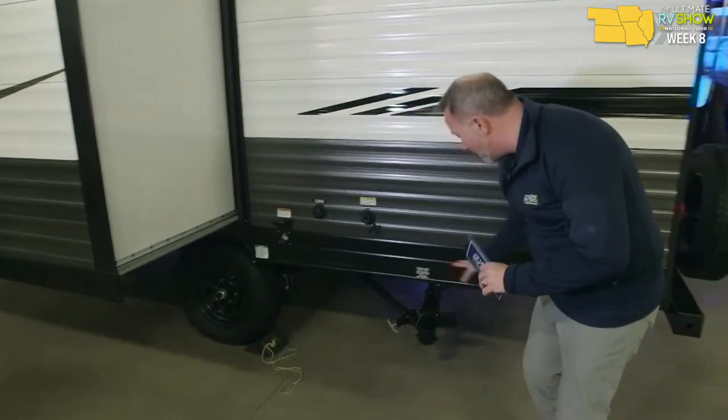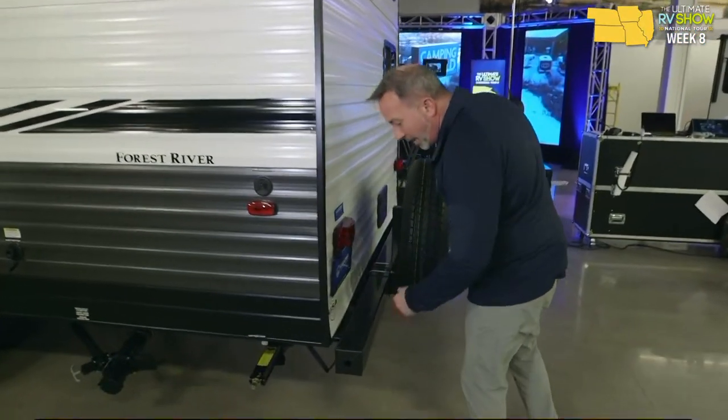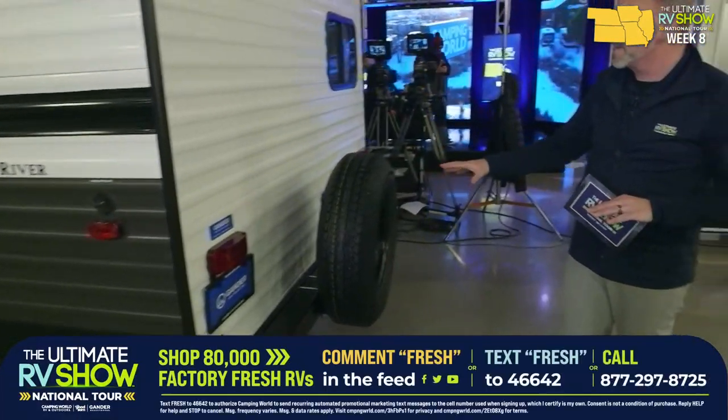City water connection right here. Main terminations there. Gray tank, black tank, my rear scissor jacks, as well as my low point drain. 4x4 sewer hose storage there. Spare tire mounted on the back.